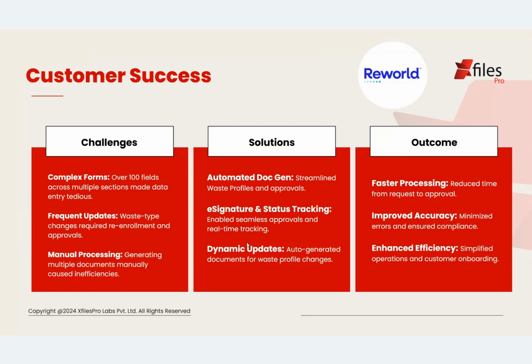And that's where XfilesPro Doc Gen came in. With automated document generation, they completely streamlined their waste profile creation and approval process. Instead of manually entering data, documents were generated automatically with the right information in the right format at the right time. E-signature integration and real-time status tracking made approvals effortless. No more chasing down documents or waiting endlessly for signatures. Everything happened within Salesforce, smoothly and efficiently. And the best part was dynamic updates: any time a waste profile changed, new documents were automatically generated without anyone lifting a finger. So no more manual edits, no more back and forth, just seamless automation with XfilesPro Doc Gen.